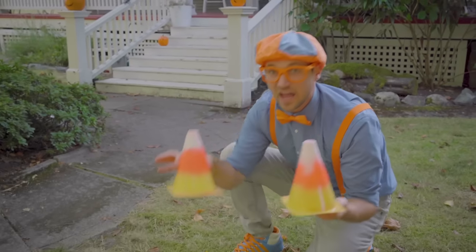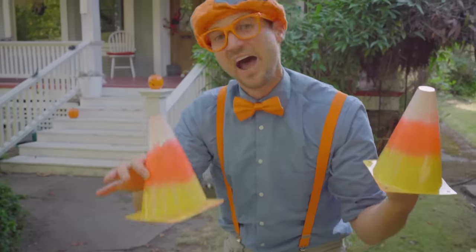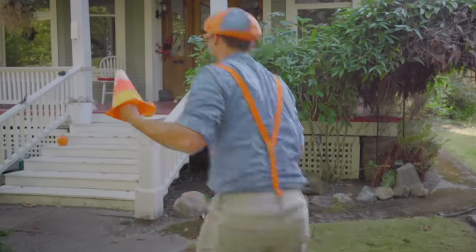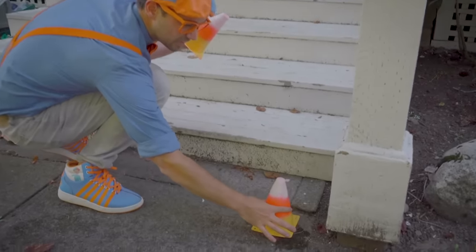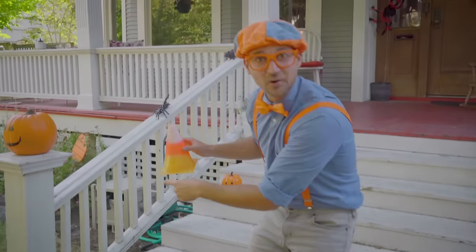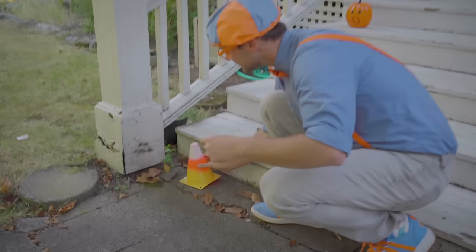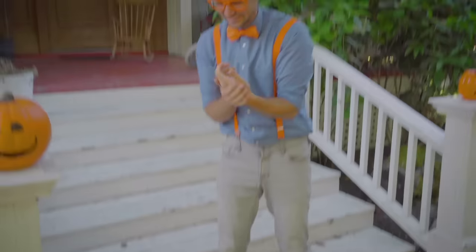Whoa! How do these look? They look so tasty. All right, let's go place them right over here. Okay, how about one candy corn right there? Perfect. And then how about the other candy corn right over here? Perfect. That is awesome.